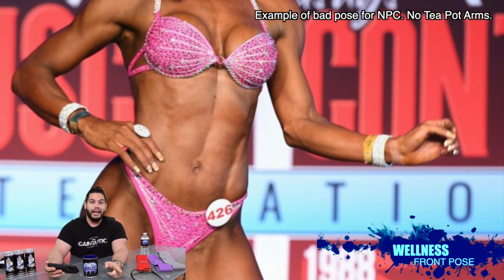Now, here is the actual pose you don't want to do, okay? This is that classic teapot arm. You can see her arm kind of out and up. This is what they are telling you to stay away from. This is a bad example of a front pose for wellness. This is what they've been doing internationally. This is not what they want to see in NPC, okay?